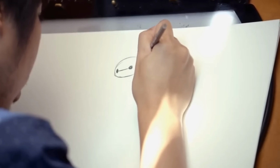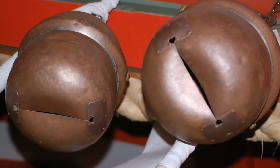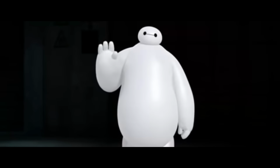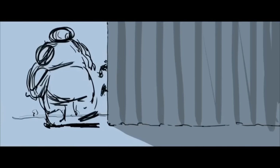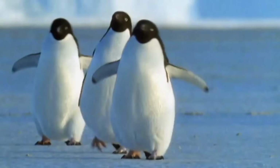When it came to his face, they actually drew inspiration from a trip to Tokyo, where they found these bells at a temple that had a pretty striking design. 2 circles with a line in the middle. You'd think there's not much emotion you can bring to just 2 circles in a line, but you would be wrong. And after hiring this guy to voice him, their next step was to figure out how he would move. By looking at the walk cycles of everything from babies to elephants, they finally settled on penguins.